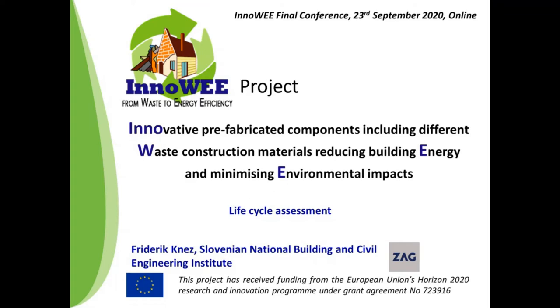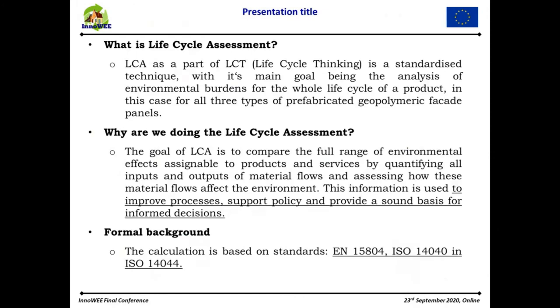So life cycle assessment is part of life cycle thinking, the broader aspect, which has of course also been deeply integrated in all phases of the project, and is related to sustainable construction. Sustainable construction, as you know, has several parts, and the environmental part is one of these. Why are we doing the LCA? Because the LCA method provides a sound and consistent tool for the assessment of products and options, and in particular to improve the production process.